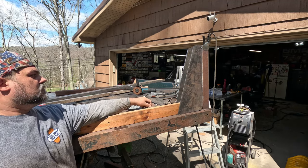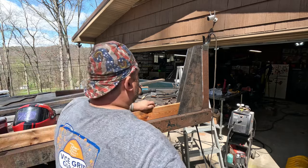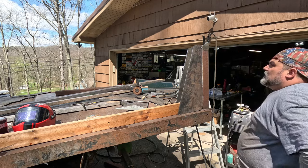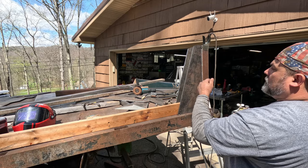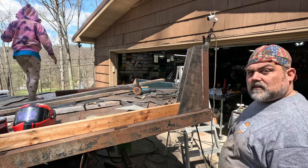It's a little wider than normal, but I don't know. I might put some oak or something in there, some rough cut. You never know. I just got to weld this up here and on the other side. And then do it all over again.